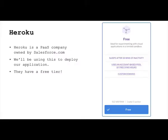Heroku is a platform as a service. They're owned by Salesforce. They allow you to do free web hosting, basically, of your Rails application. It runs for as long as it's being used at a very low level, so 1 to 2 users hitting your app. As soon as they're not using it for 30 minutes, they put it to sleep to help save their system resources, but it's free, so you get what you get.